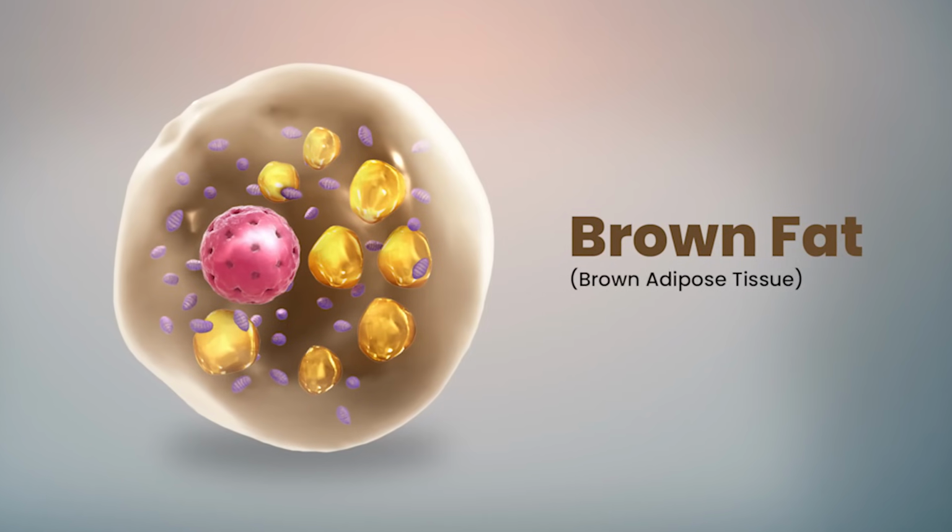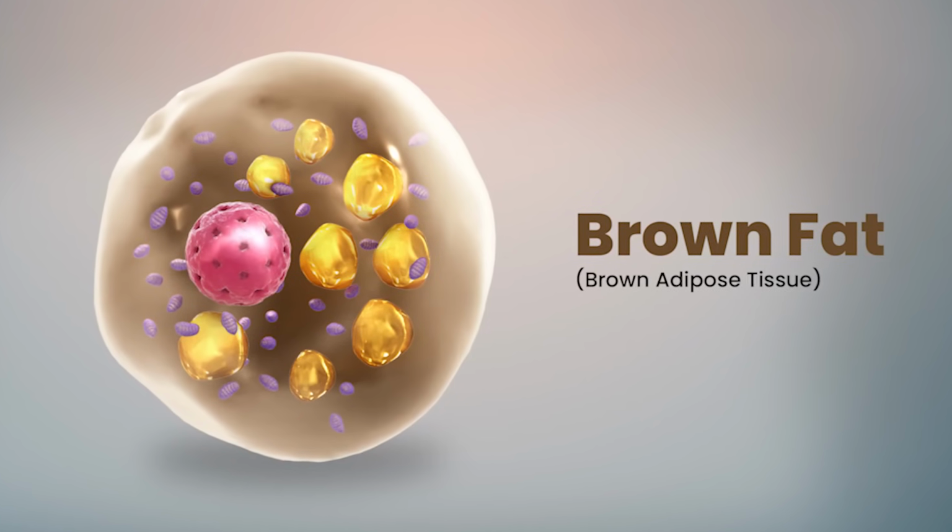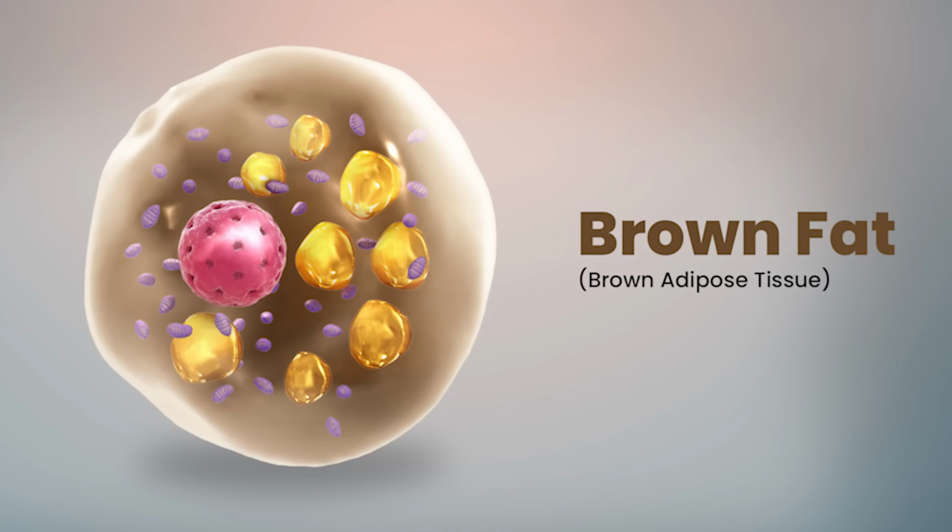And here's the basic concept: our body has visceral fat, we have subcutaneous fat that we can pinch, but we also have a special kind of fat called brown fat, also known as brown adipose tissue. This is a kind of fat that's very rich in mitochondria, which actually gives it a brown or reddish kind of color. And it helps us actually increase our core temperature.